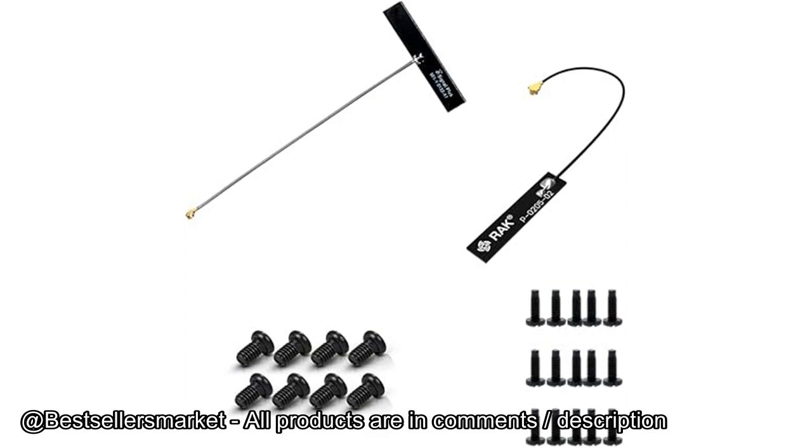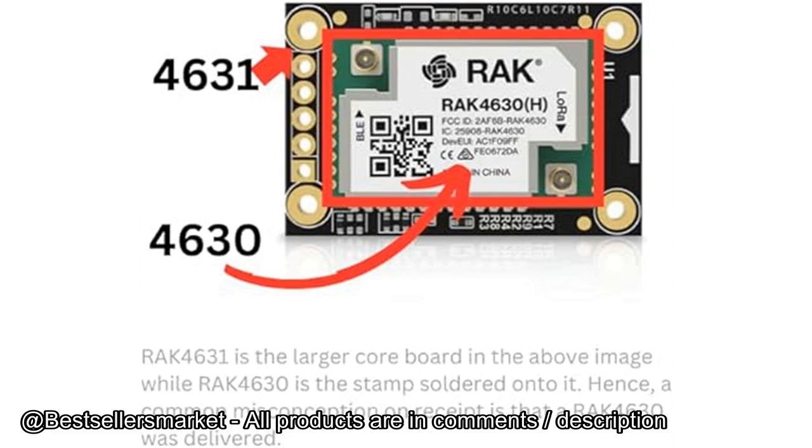With the Rack Wireless WISP-Block Meshtastic Starter Kit, you're not just buying a product, you're stepping into a world of endless possibilities. Whether for adventure, emergency communication, or just the thrill of creating your own network, this kit delivers reliability, flexibility, and the freedom to stay connected, wherever you are. That's why it's earned its spot at number 4 on our list of best-selling network transceivers on Amazon. It's more than just a device. It's your ticket to off-grid communication excellence.